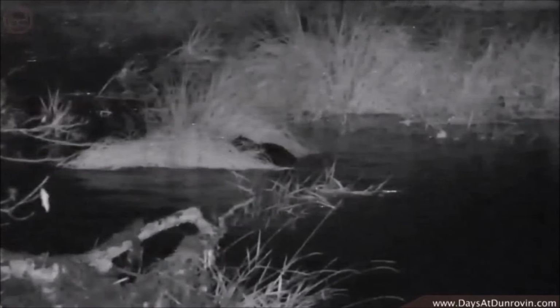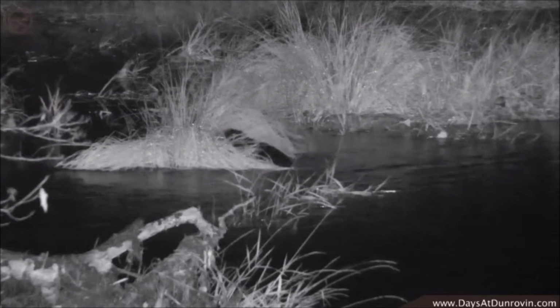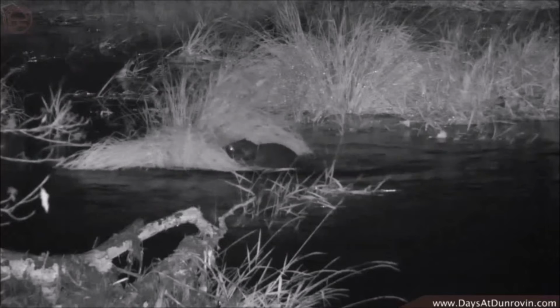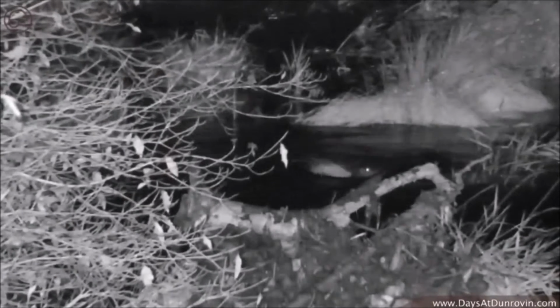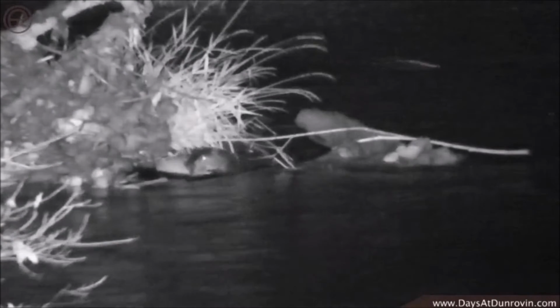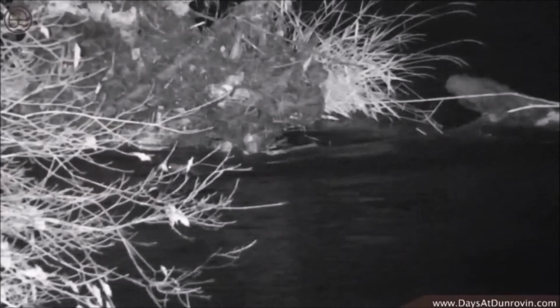Getting a nice little show this morning. This is great. I'm zoomed in as far as I can get with this camera, but we'll see if we can track this critter a little bit. Kind of hard to tell. We couldn't get a good look at the tail there. Based on the broad side of the head, it's either a muskrat or a beaver. River otters are a little skinnier, but I just couldn't see the tail on that.